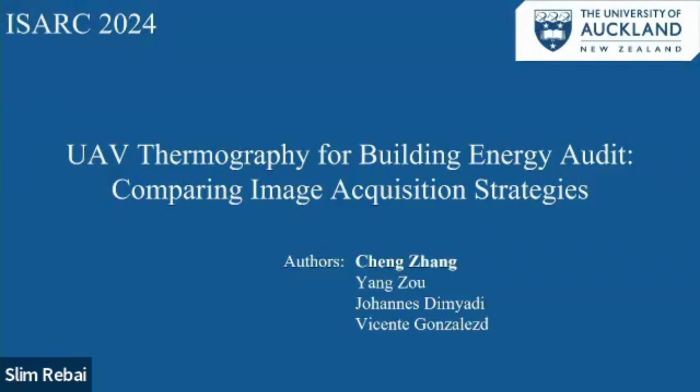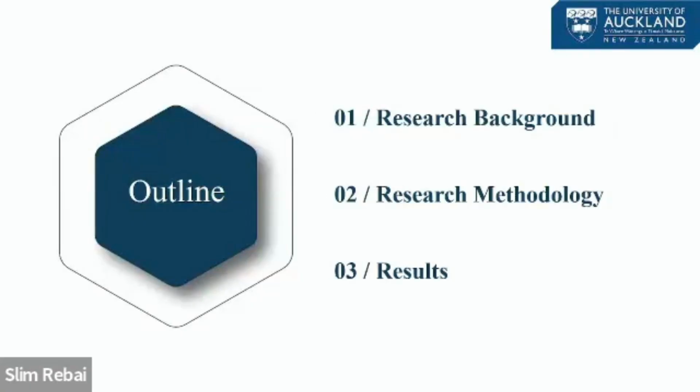I'm from Auckland, New Zealand, and I will present our work on UAV thermography for building energy audit, mainly focused on comparing image acquisition strategies. I will introduce it in three parts.